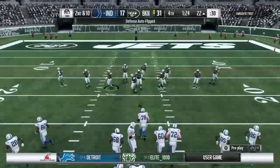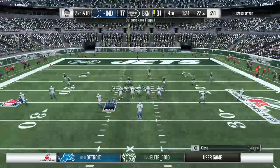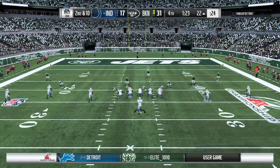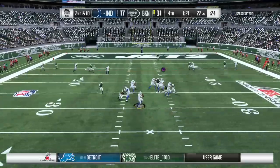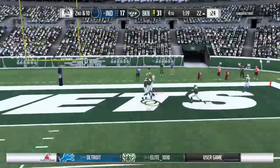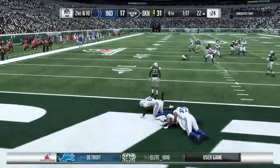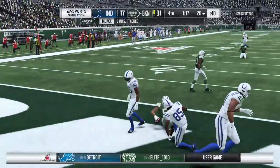So after the incompletion, 2nd and 10 from the 22. Jackson now on 2nd and 10. And this is intercepted, and that should do it. Picked off by the linebacker, Miles Jack.